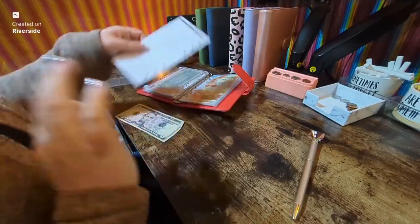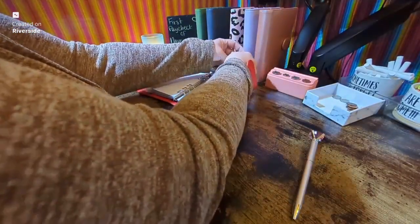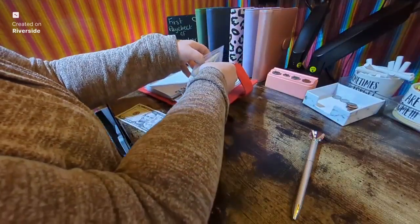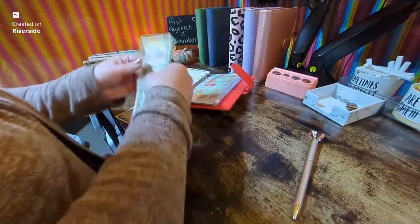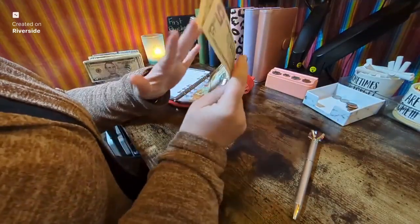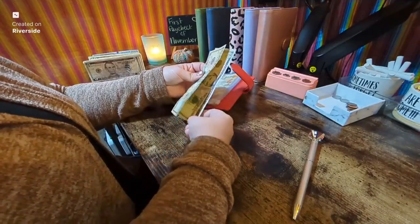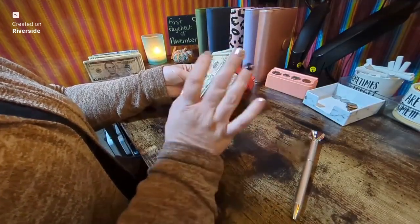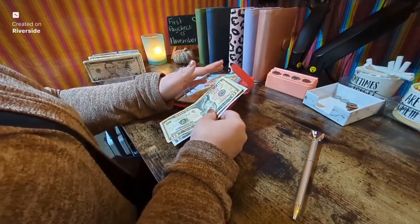I did a lot of 5s this round because I wanted to do everything, and I know that that isn't always possible. And in fact, this was a lot to pull out for me. I think this is the most I've ever pulled out. Actually, I know it is. I've never pulled out this much for cash stuffing. And I was like, oh, it's kind of scary, but I'm like, you know what? Let's just see how it goes.